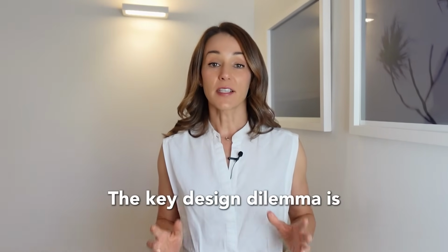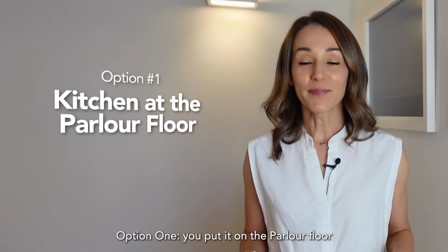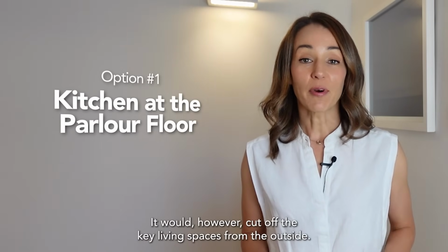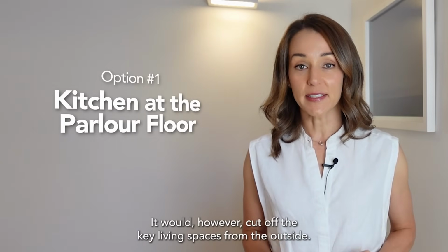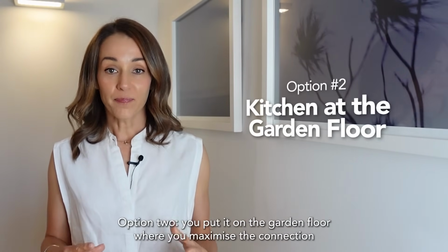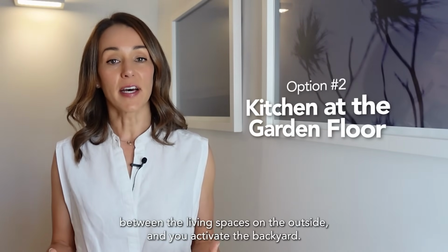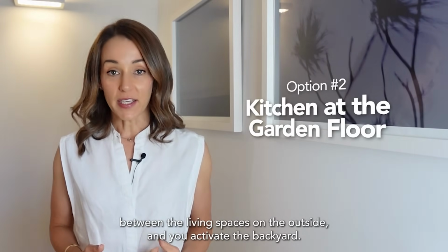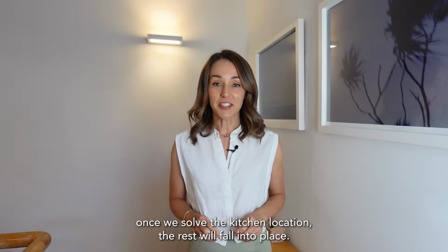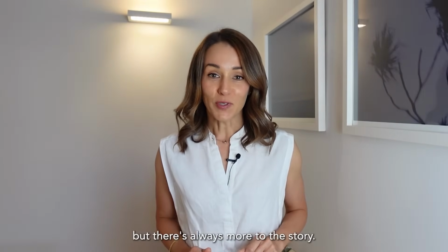The key design dilemma is where to put the kitchen. Option 1, you put it on the parlour floor with its high ceilings and lovely southern aspect. It would, however, cut off the key living spaces from the outside. Option 2, you put it on the garden floor, where you maximise the connection between the key living spaces and the outside, and you activate the backyard. As James said in his brief, once we've solved the kitchen location, the rest will fall into place. He's sort of right, but there's always more to the story.